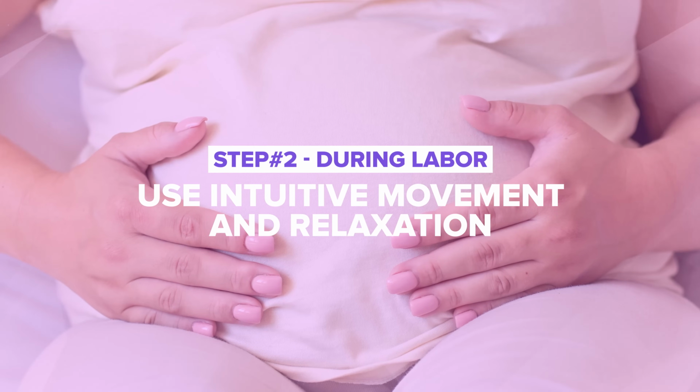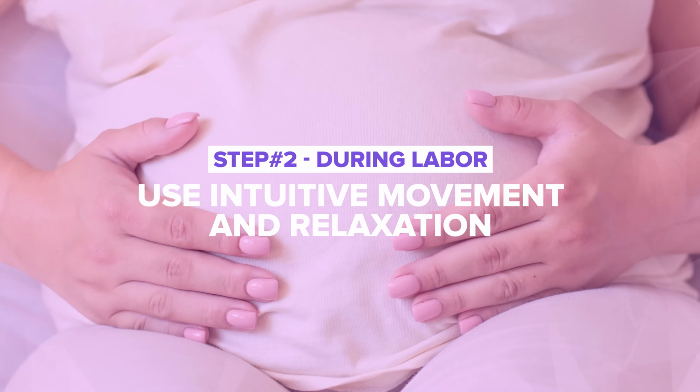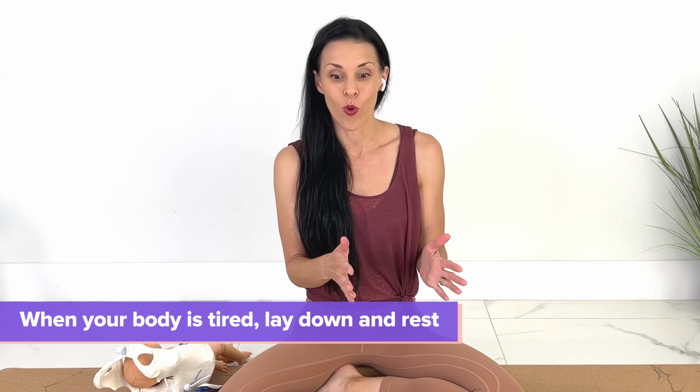Number 2, it is so helpful to use movement and relaxation, listening to your body when you need most. So you can be doing slow dancing, you can be walking the halls, you can be sitting on the toilet, you can be bouncing on the ball, you can be doing lunges to get that asymmetrical movement. But when your body is tired, laying down and resting, this is actually when I moved into transition. My body knew that it needed to rest and it was progressing very quickly at that point.